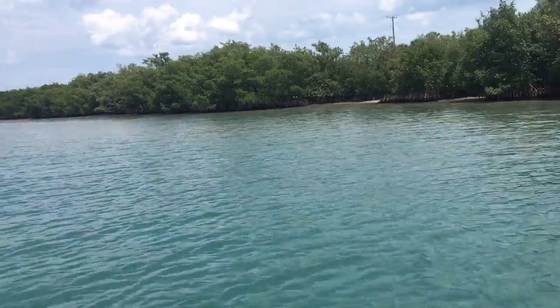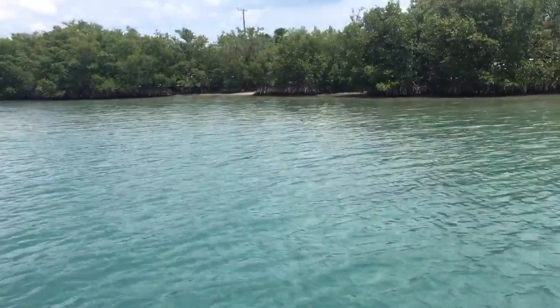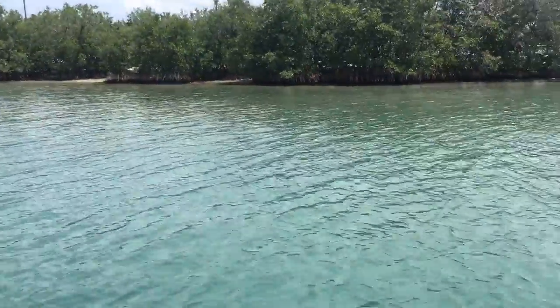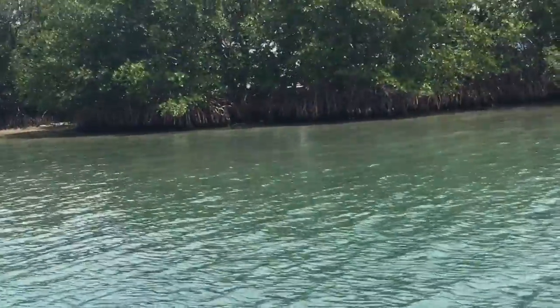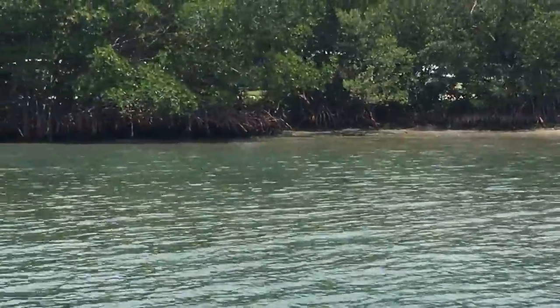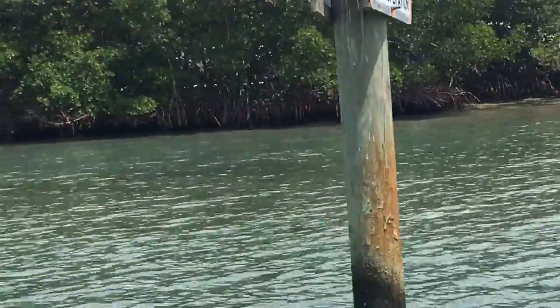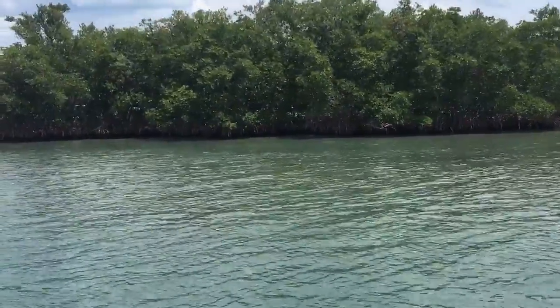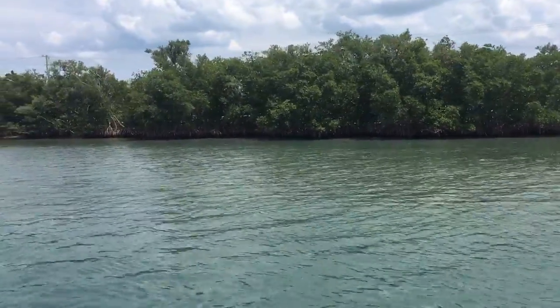Trees we're passing right now are called red mangroves. You'll see where the root system is wet, they have a red tinge to them. That's why they call them red mangroves. They're very important to Florida for 3 different reasons. Reason number 1, there's a little blue heron walking on the shoreline here. It kind of blends in here right in that little opening. That's an adult, by the way, not to be confused with the great blue heron.